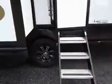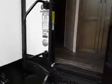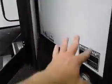Solid entry step, extra large grab handle, solid hinged door. What that means is wherever you put the door, that's where it stays. No locking them in anymore.